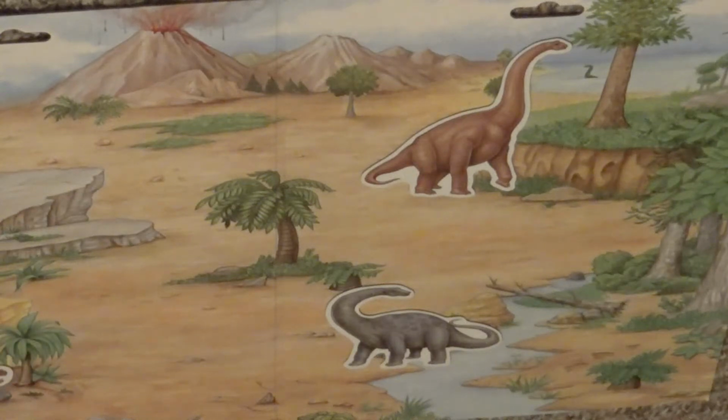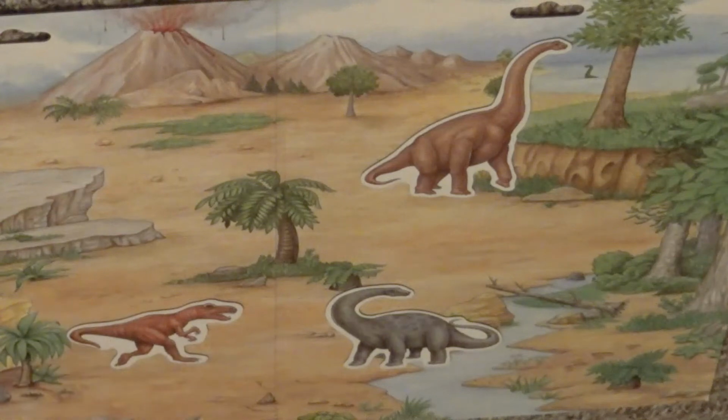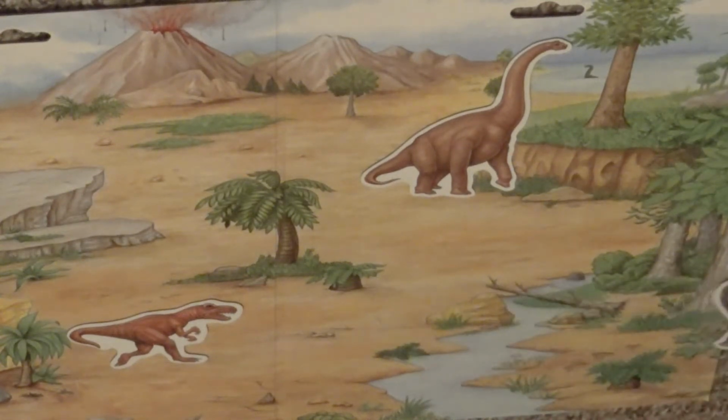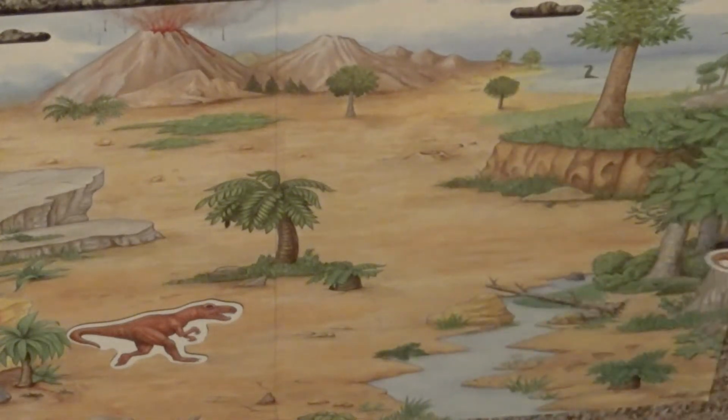Now here comes an Allosaur. Allosaurus is big enough and fast enough and powerful enough that even the very large sauropods get nervous around him, so they're going to go somewhere else. They're going to find leaves somewhere else.